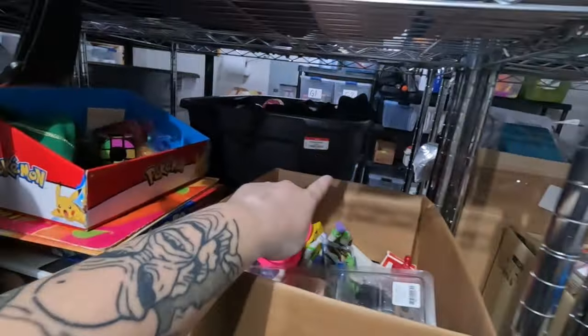So let's go to this other side first, and we're gonna see what we can find over here, because I pulled some of the boxes over to that other side that I could get to, but there were some more toys over here, or collectible type things. Sorry about the lighting. Of course, I always mention it's the garage, but we've got all kinds of stuff over here.